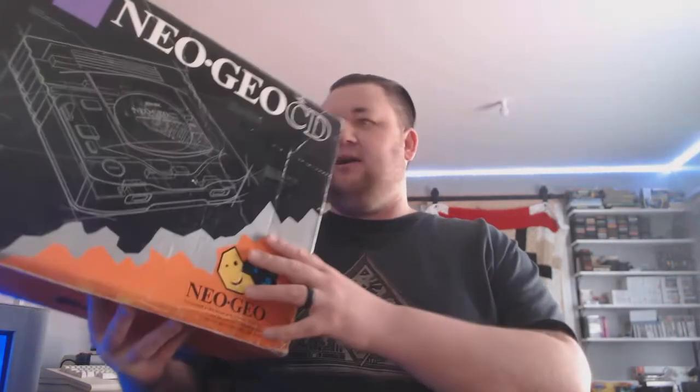I've been looking at the Neo Geo CD since about November. I always look at game consoles that I don't own yet, and this was one of them. And the box is in kind of rough shape, but I'm not one of those collectors that needs a pristine box for every single game system that I own. I'm just happy enough to have the original box that came with it.